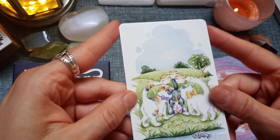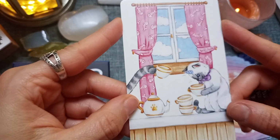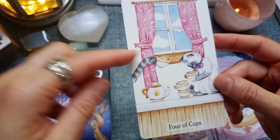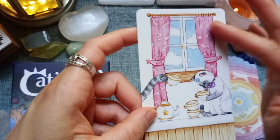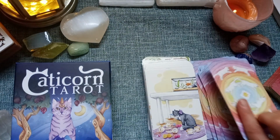The Three of Cups, the Four of Cups. I love the way the cat is looking at these cups because they're probably empty, but he's being offered a new cup here. All these little details, like the fish bones here on the curtains.